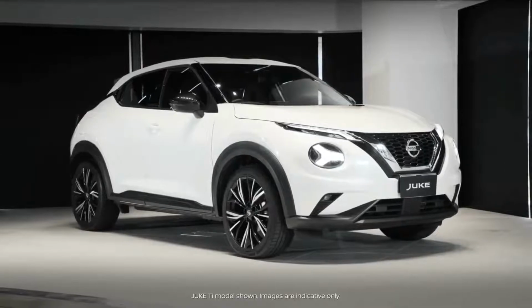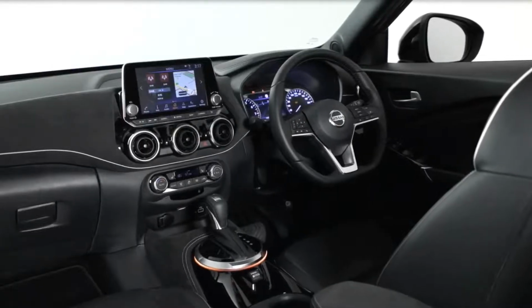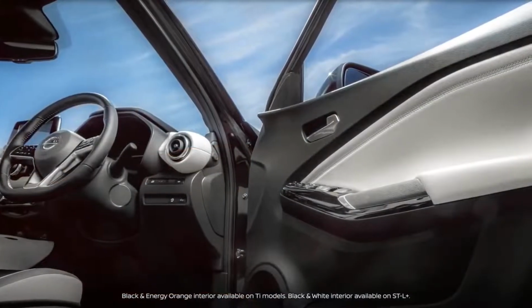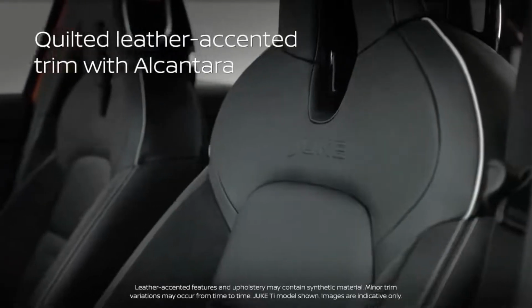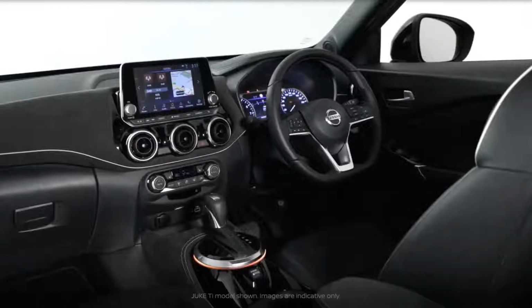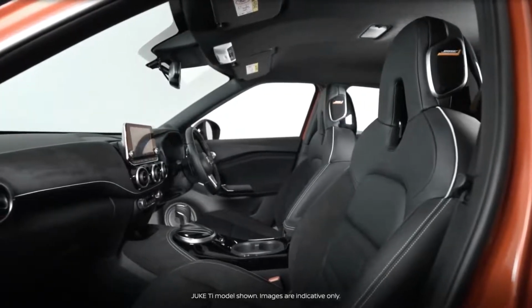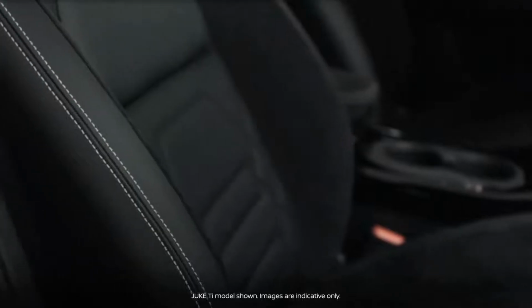to behold. Inside, the Nissan Juke's cabin is more upmarket and offers far more opportunities to personalize it to your taste. There's also a new infotainment system made up of an 8-inch touchscreen and menu shortcut buttons on all but entry-level cars, and comes with Apple CarPlay, Android Auto, and even Google Assistant.